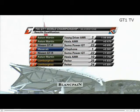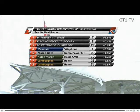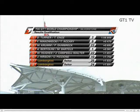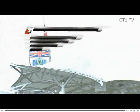And here is the rundown there. Aston Martin out the front with Darren Turner, 1:58.8. Aston Martin second, Nissan third, Maserati, Nissan, Aston Martin in 6th place. It was Freddie Makowiecki who was second fastest for Aston Martin. Michael Krum for Nissan in 3rd. The Maserati in 4th place, Andrea Bertolini, the former factory driver. Warren Hughes, an excellent effort again for Nissan. So 2 Nissans in the top 5. Jonathan Hirschi for Aston Martin 6th, and the 2 Lamborghinis of Joss Menton and Peter Cox will round out the top 8, the front 4 rows of the grid for what is going to be a thrilling race this afternoon.